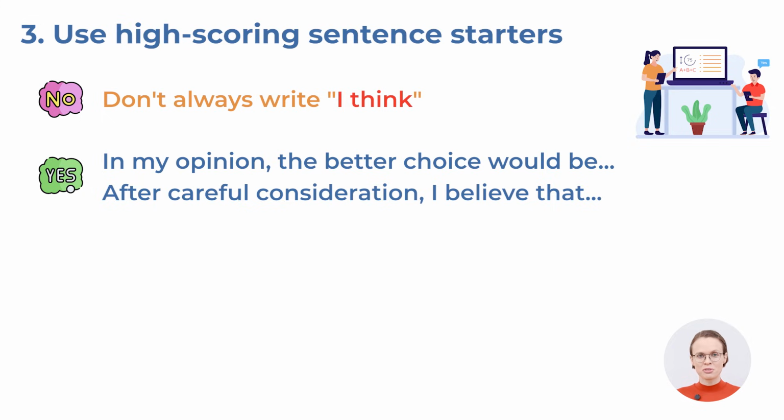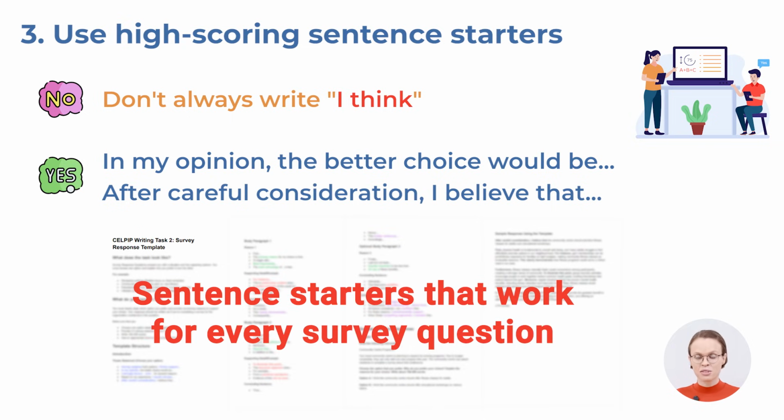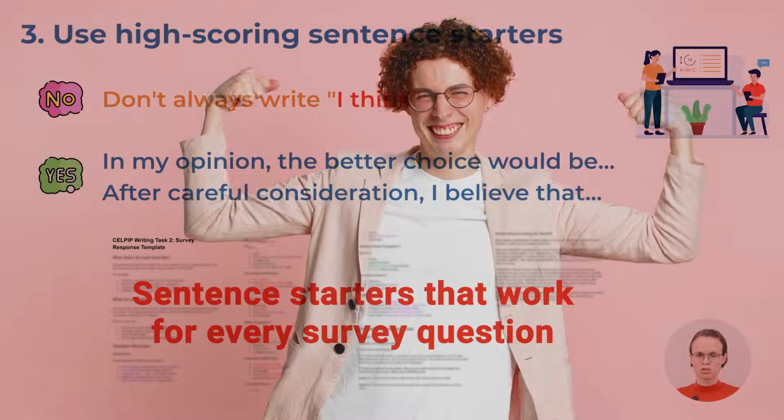To ensure you use a variety of advanced sentence starters throughout your response, use templates. Templates provide you with sentence starters that work for every survey question in CELPIP Writing Task 2. They include powerful opening statements and transition phrases, so you can show the CELPIP examiners that your English is advanced. This can really boost your score.